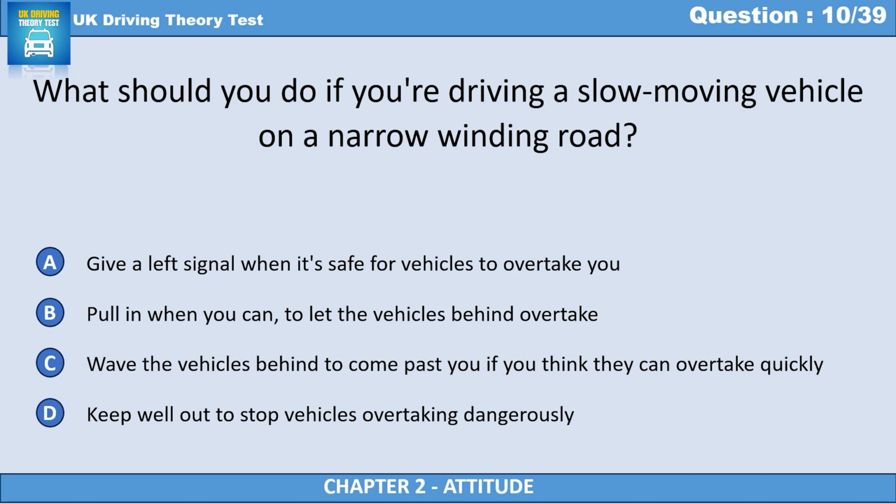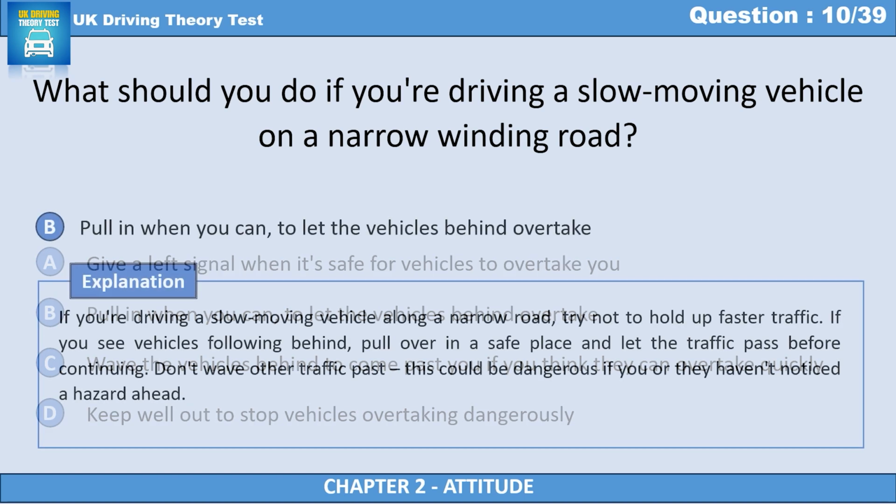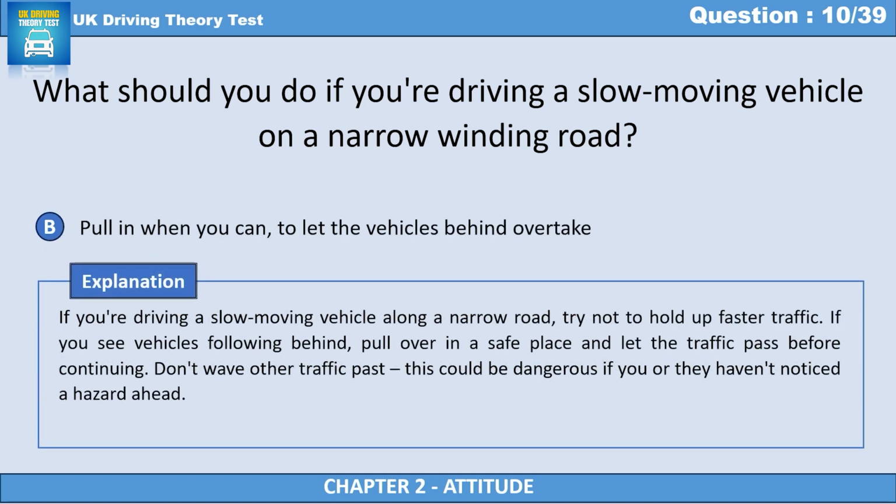Question 10. What should you do if you're driving a slow-moving vehicle on a narrow winding road? B. Pull in when you can to let the vehicles behind overtake. Explanation. If you're driving a slow-moving vehicle along a narrow road, try not to hold up faster traffic. If you see vehicles following behind, pull over in a safe place and let the traffic pass before continuing. Don't wave other traffic past. This could be dangerous if you or they haven't noticed a hazard ahead.